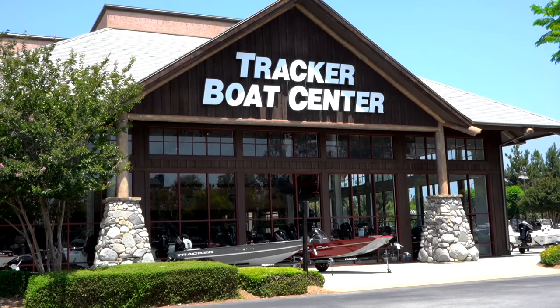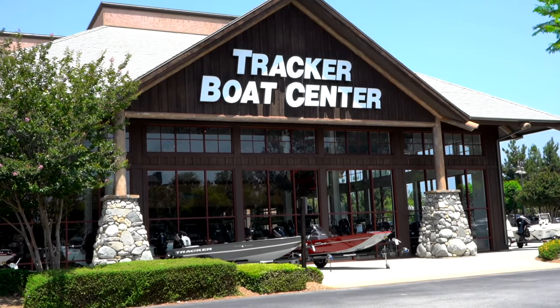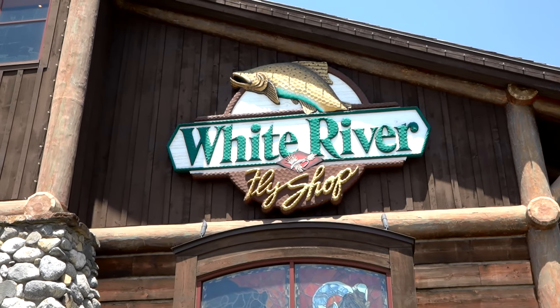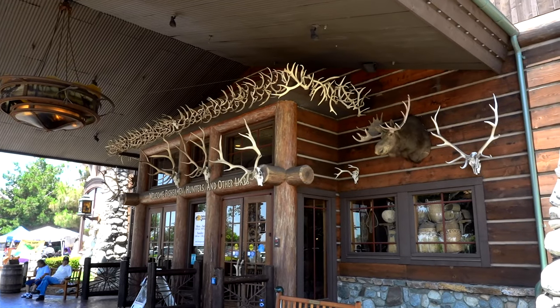It's actually very interesting. I really wasn't aware that there were so many Bass Pro Shops in the United States. I was looking it up with Bill right before we got here, and they are all over the United States. There are tons of them. So let's head inside and see what they've got going on today. We've made it to the front door. Let's go on in.